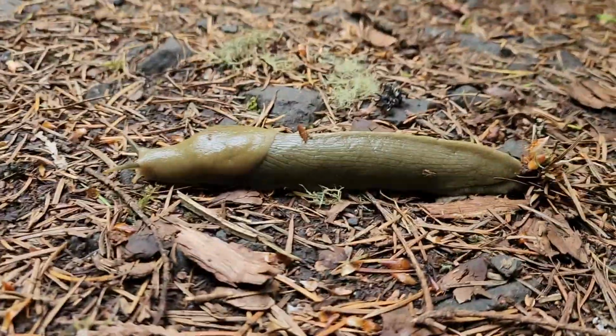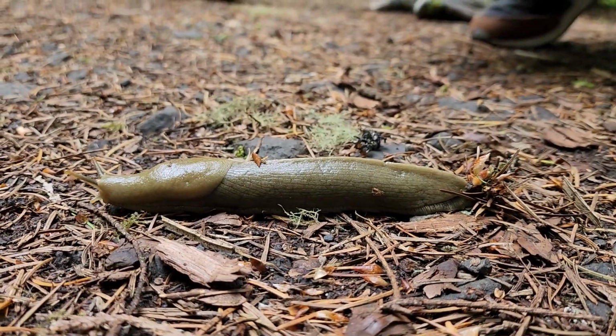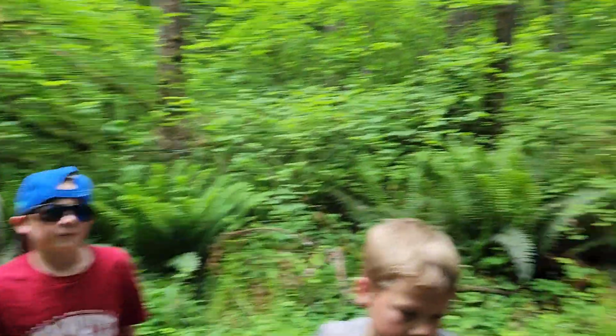And once again, we've come across a banana slug. Just on his way, cruising across the road at his own race pace. Anyway, time to keep going, guys.